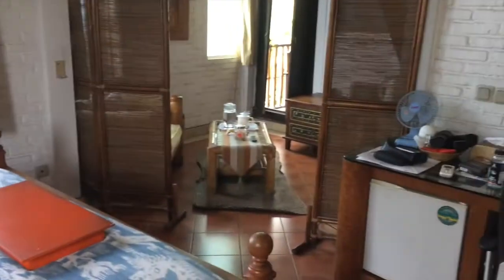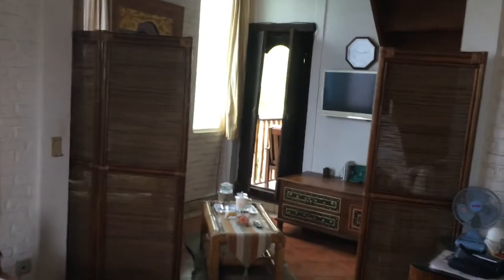There you can see gazebo through the curtain, and there's the pool through the curtain. So that's it. And there's the TV.